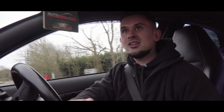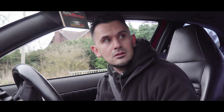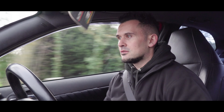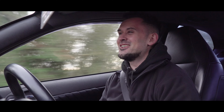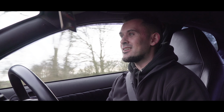So this one's got an induction kit on it. It's got the middle cats gone, and I've got a quad. But if you can hear that, do they handle well? This one's on standard suspension.